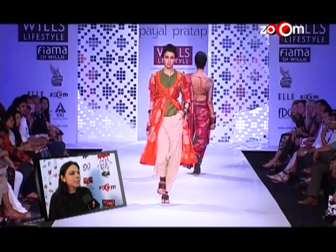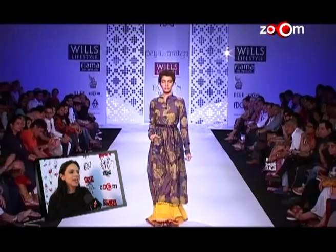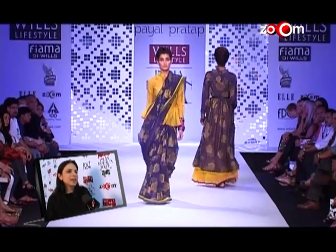A lot of fresh, bright yellows, oranges, mehendi greens, because I'm doing Indian clothes. So it's focused on the Indian market. I think if you mix all these colors together, it goes very well on Indian skin.